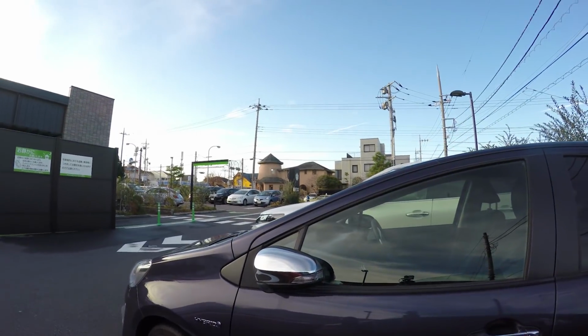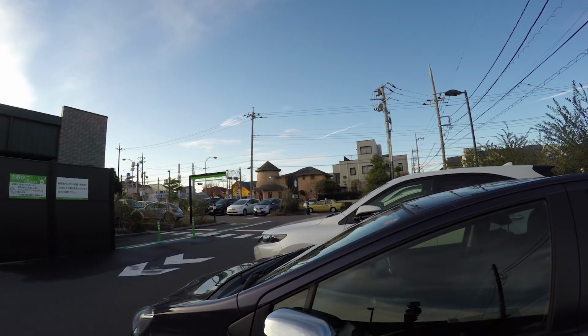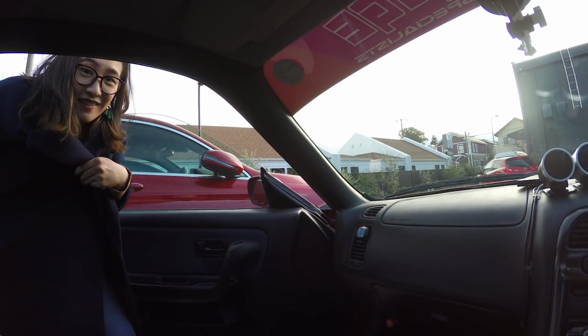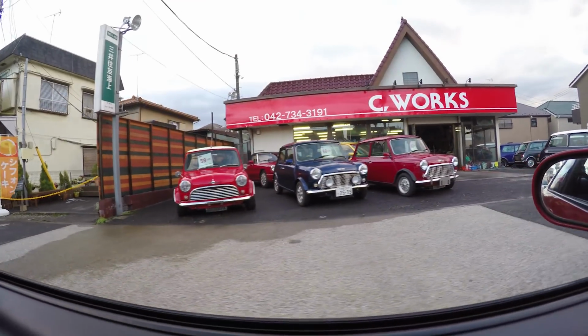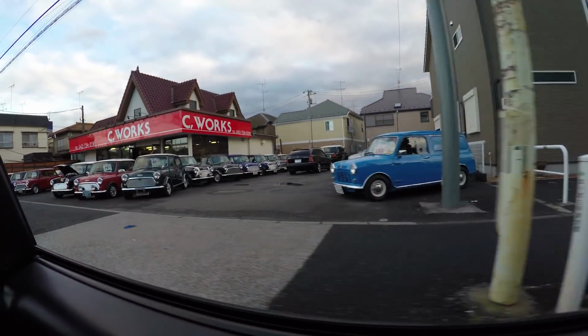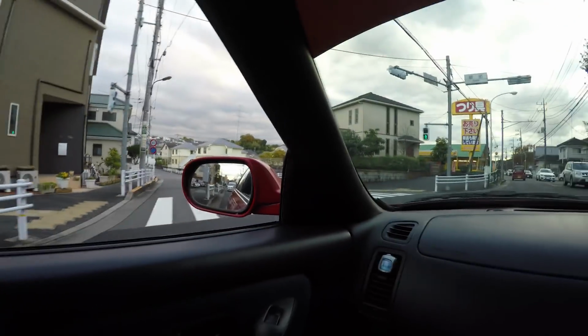You guys see that castle kind of looking house? Just noticed that while we were getting in the car. They have some weird architecture stuff here in Japan, that's for sure. My car size. Do you know what they're called, babe? No. They're called the Mini.